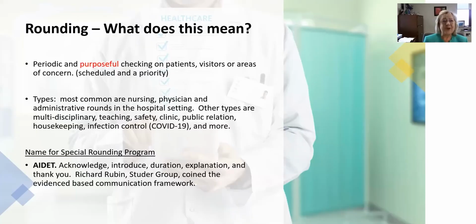So really, what does rounding mean? And this is just my own coined perception: periodic and purposeful checking on patients, visitors, and areas of concern. And it has to be really scheduled and a priority. As I said, it was a priority when I got out of the report and went and saw my patients. It was kind of a scheduled thing. And I did it indirectly, but I didn't make it as purposeful as we're doing it today, and to improve it in standards of care.